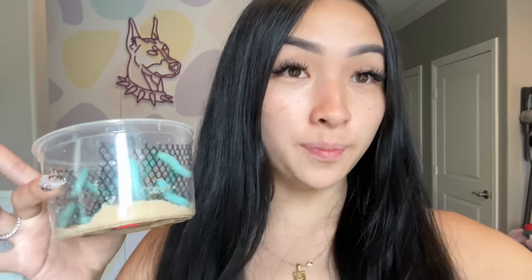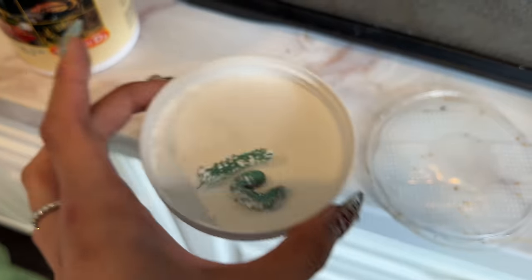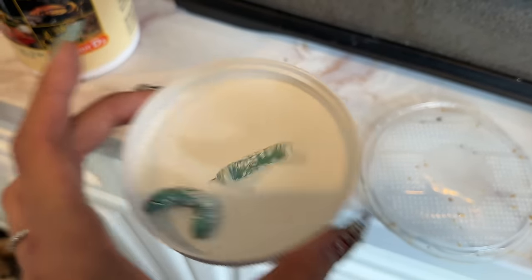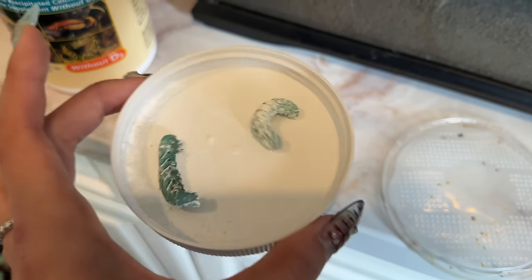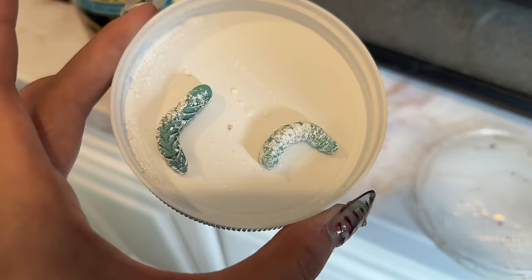Pickles. I did buy a cup of hornworms for Drogon today. They finally had them in stock. I swear they never have them in stock whenever I try to buy them for him, but they're like a decently smaller size, but we're just gonna give him a couple as a treat. He absolutely loves his hornworms. He will eat any size hornworm that I give him, and he'll probably eat as many as he wants.